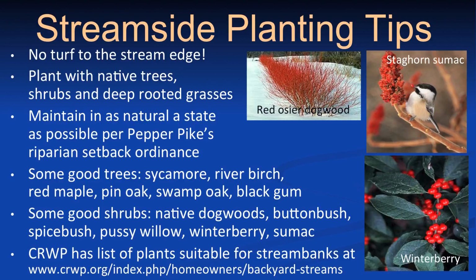And the red osier dogwood is personally one of my favorites because it has these beautiful red branches that provide year-round interest. You can also hedge them and trim them so that they can be as manicured or as wild and woolly as you want them to be. So depending on what your client would like, you can tailor these to their preferences. If you're curious about more lists of plants that are suitable for stream bank planting, we have those available on our website, and I've put the link here.